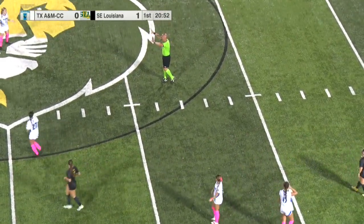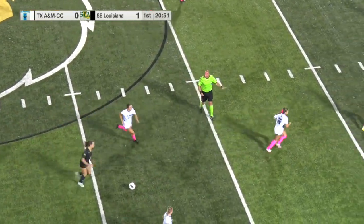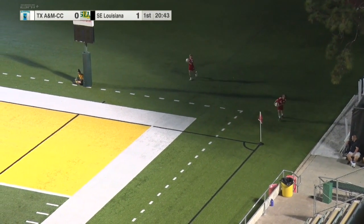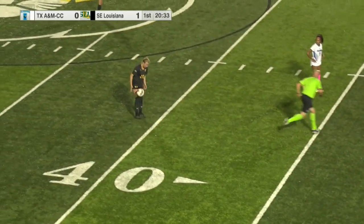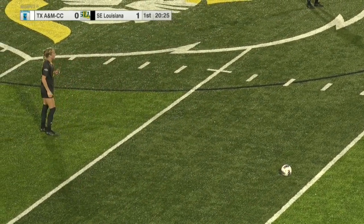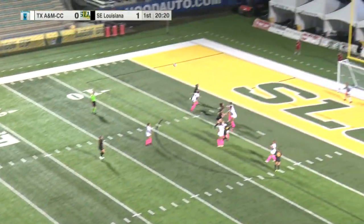And I believe that foul is going to be called on Massengill. Massengill drew the foul, and it's going to be a Southeastern free kick, which is taken too quickly for the ref's liking. Yeah, Scott Hanna says, nope, you've got to go off of me. Haley Rowe tried to pull a fast one. But I don't think even the Southeastern players were ready for that one either. The ball just kind of made its way through. Emma Jones lining up. See if her service is more on point for this delivery.